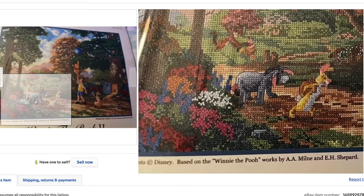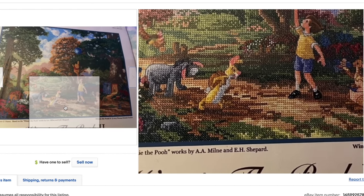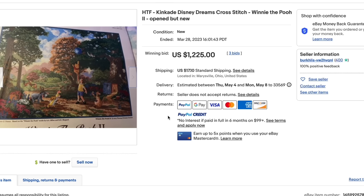So here's another category that Allie told me about, cross stitch patterns. I had no idea. I guess it's a thing. But cross stitch patterns, certain ones can be worth hundreds, sometimes thousands of dollars. There's one in particular, the Kincaid Disney Dreams cross stitch, Winnie the Pooh. That one has sold recently for over $1,000. So cross stitch patterns, little things that you stitch up and it makes like a cool little art piece, can be worth a ton of money.